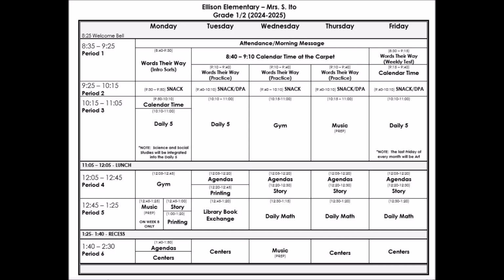We also have our VIP sharing time during this time, and you probably have noticed, if your child has been the VIP already, that they have brought home a blue Ellison Bulldog sharing bag. When you see it in their backpack, that's an indication that their VIP day is the next day, and they are to put one item in there that they can bring to school, and the students will use their critical thinking to try and guess what's in that bag.